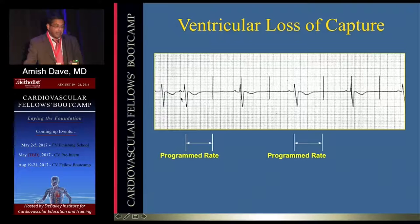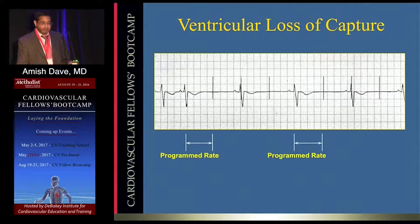Here you have a PQRS, PQRS, and then a pacing spike with nothing, PQRS. There's pacing spikes going throughout. Not one of them captures. You're probably programmed, you're definitely programmed below the capture threshold.